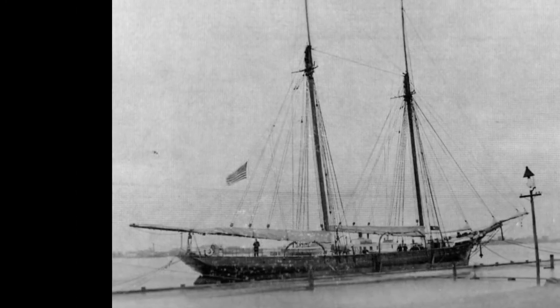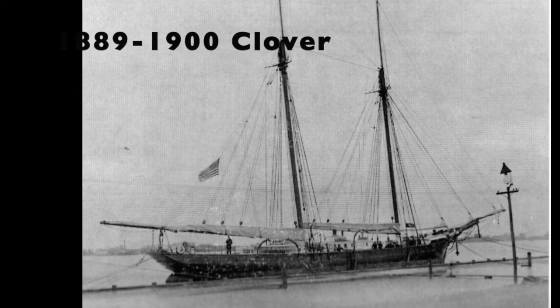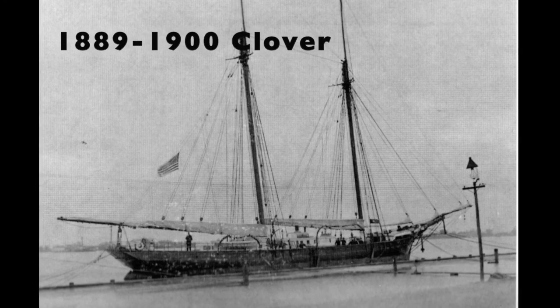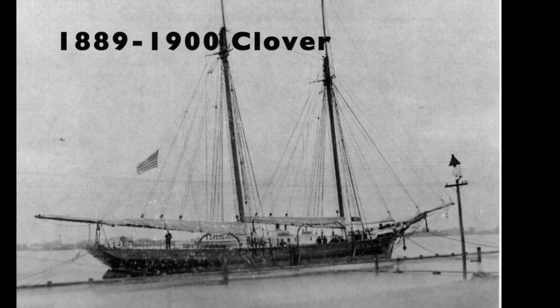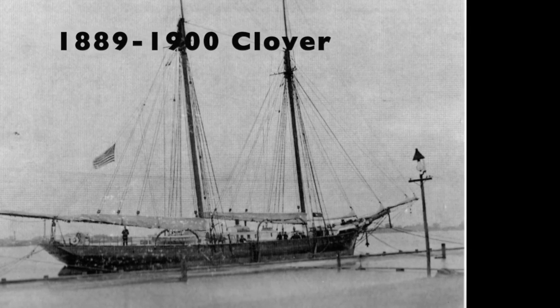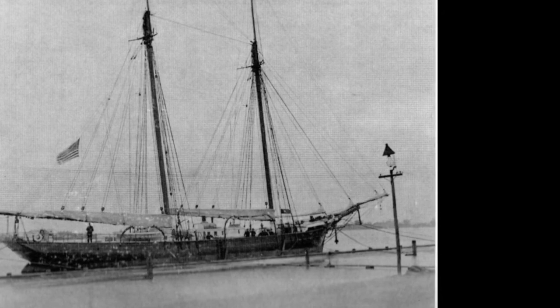A tender for the Gulf Coast and the last sail-powered lighthouse tender specifically built for the LHS, built and completed in September 1889, and commissioned as USLHT Clover in 1889. It was assigned to New Orleans in the 7th LHD. Transferred to the 4th LHD in December 1891.